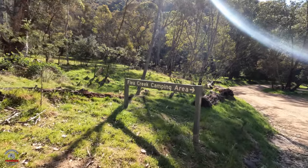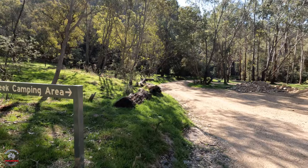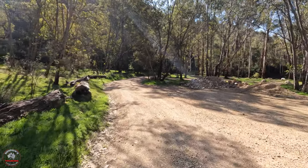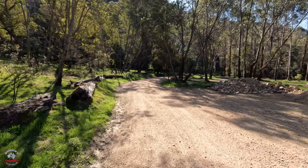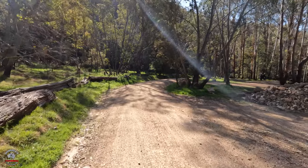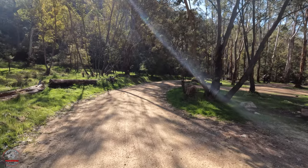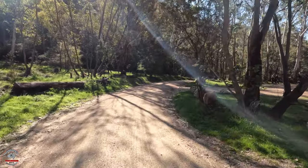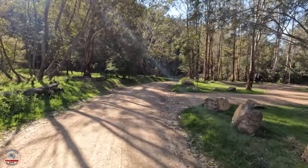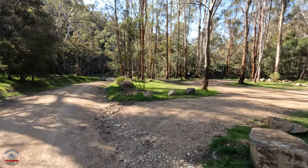So there's your sign. And this road continues. So if you go down this way, that road keeps going. I'm not sure where it goes to be honest, but it goes somewhere. And we've got like a turning circle area here. And I reckon if you've got a small footprint, you could probably camp in here.